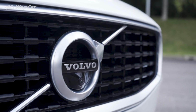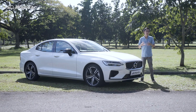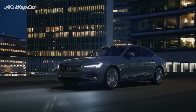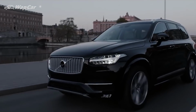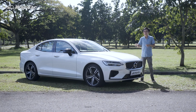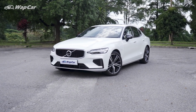The Volvo brand in Malaysia is well known to be big, safe, solid. You hardly use adjectives such as attractive, sporty, exciting to describe a Volvo. While its newer generation of Volvo cars have made a paradigm shift in terms of design to appeal to the younger crowd a little bit more, the 90 series as well as SUVs still portray that safe image, but not this S60. This S60 is unlike any Volvo that came before it.